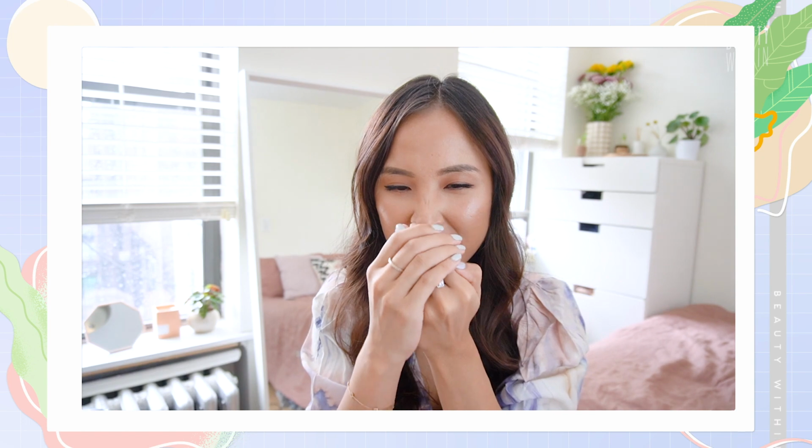But with these hydrogels, it's so locked in there, I feel like, safe and sound. When you put it on, you can see if there are air bubbles, and then you just gently move it so that there's nothing on your face that's untouched by this gel.